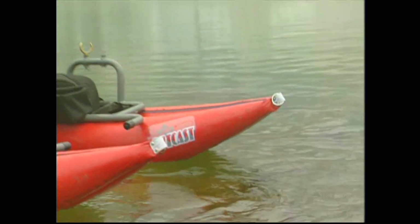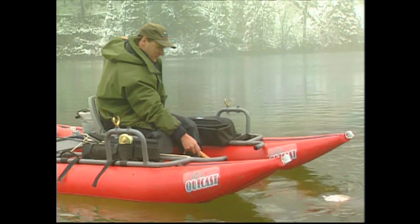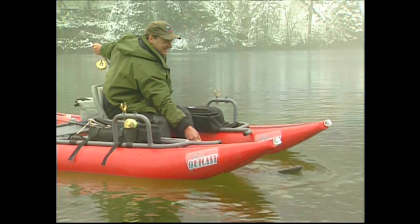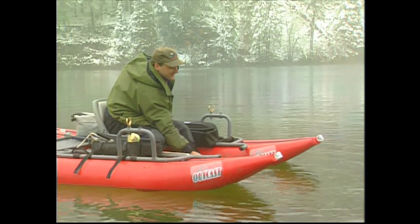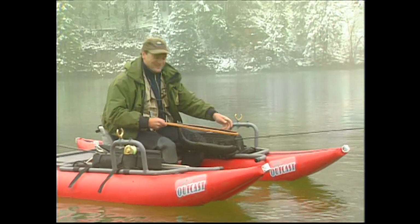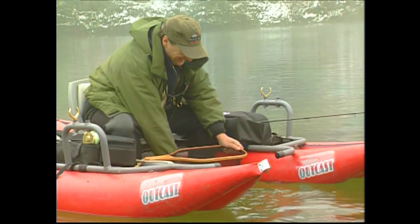Oh, he don't fit. I don't want to break my rod here too. Don't kick up here. Doesn't fit in this net. Oh. Is that a big fish or what? Holy cow.